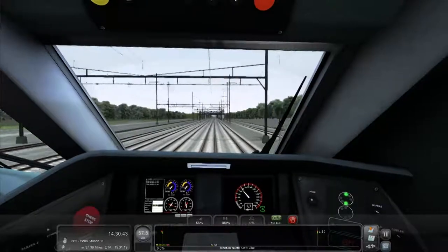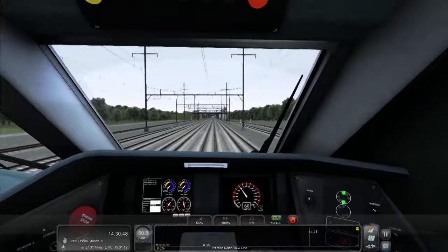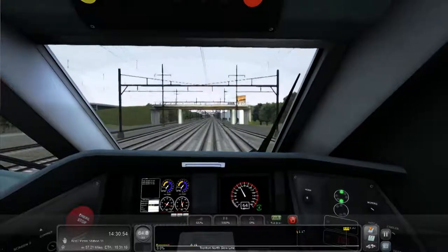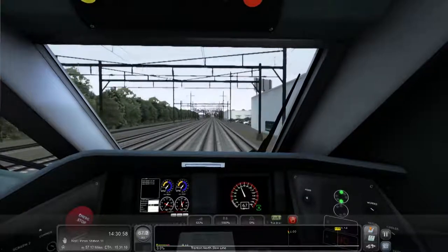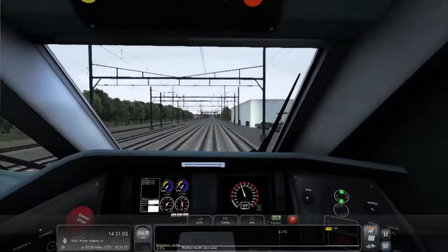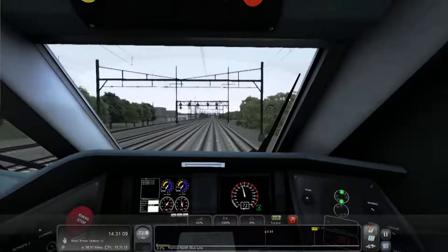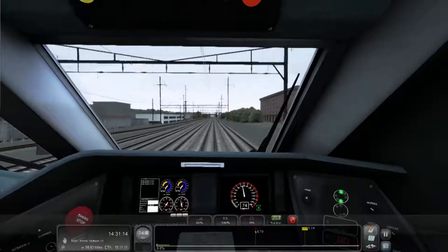Like right now, there should be an Acela whizzing past us, but there's not, and I don't know why. It can't be that hard to implement, but they just don't. And it is kind of sad. But there's not much we can do about it, unless someone wants to redo every route and implement AI traffic, which would take a hell of a long time. By the time they released all the routes, of course, we'd be on Train Sim World 2034 or something like that.